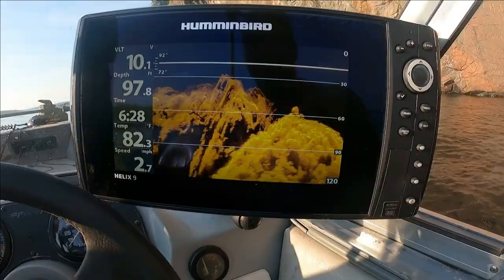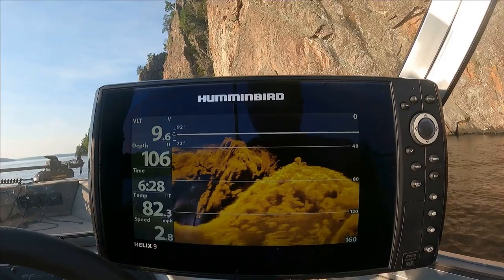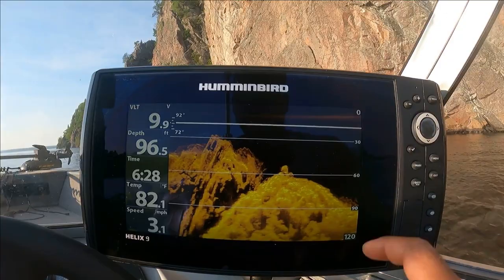This is how the fish finder works: it's just bouncing signals off the bottom, and this is down imaging. It's not 3D, but this is just telling us what we're running over. So basically, think of the boat up here, and it's going this way, and everything that we see here is what we just passed over.